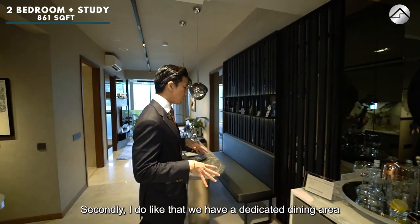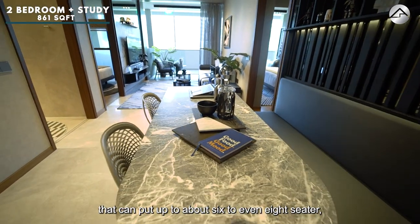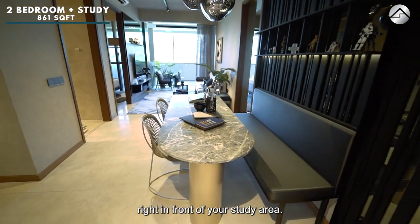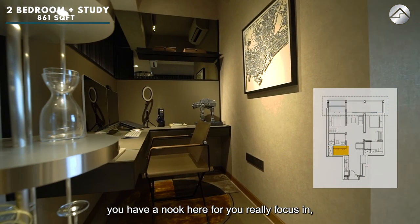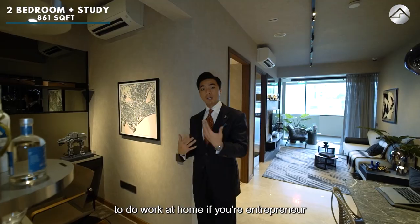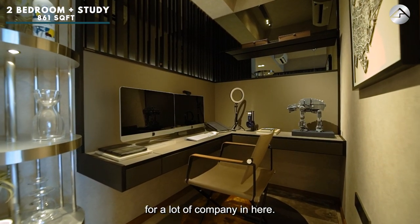Secondly, I do like that we have a dedicated dining area that can seat about 6 to even 8 people, right in front of your study area. Of course, this is a 2 plus study. You have a nook here for you to really focus and do work at home if you're an entrepreneur, or work from home, which is getting more and more prevalent for a lot of companies.